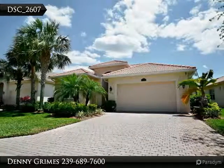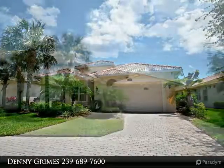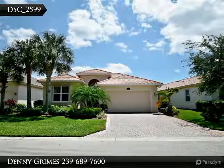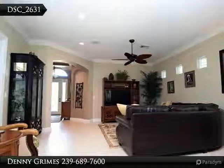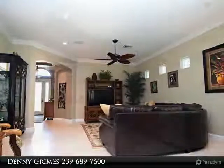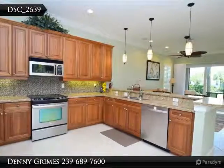And to add to the list of updates, a 4-ton 16 S.E.E.R. Rheem air conditioner system was installed in 2012, hurricane impact windows, insulated French slider doors, insulated French door around the courtyard, also done in 2012, plantation shutters, updated vanity in the master bathroom and updated glass shower doors in all three bathrooms.